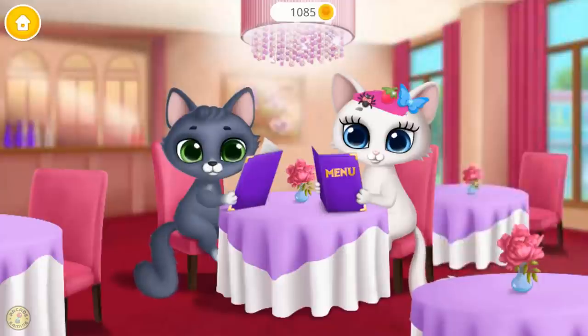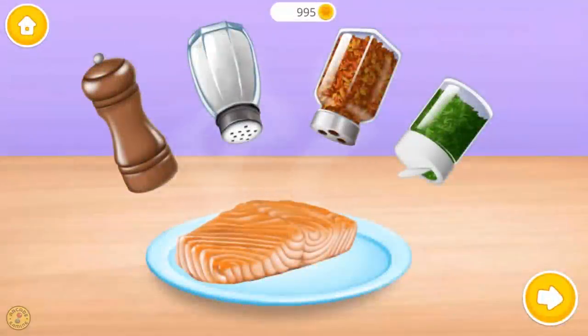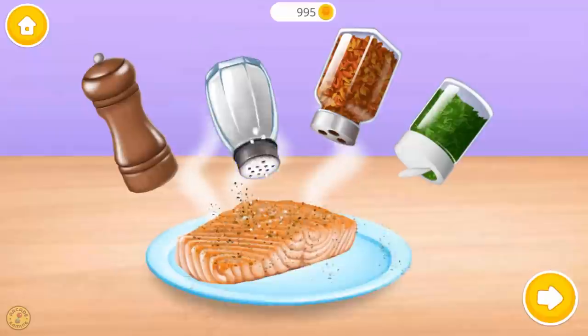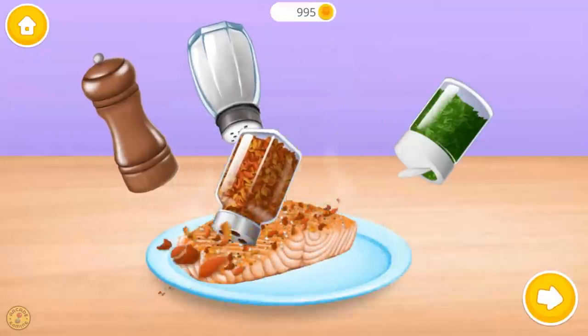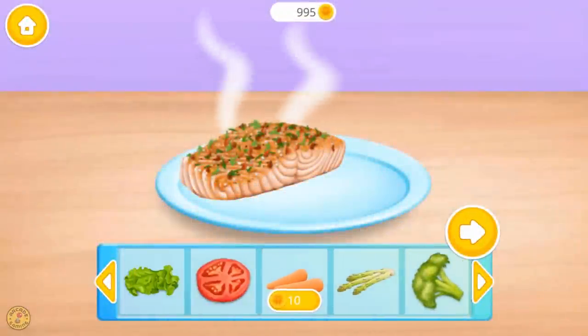What should we order? Everything looks delicious. Fish. The fish is cooked. Let's season it. Pick a side dish.